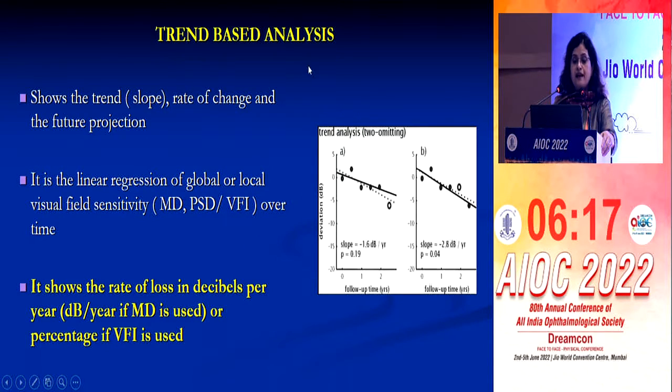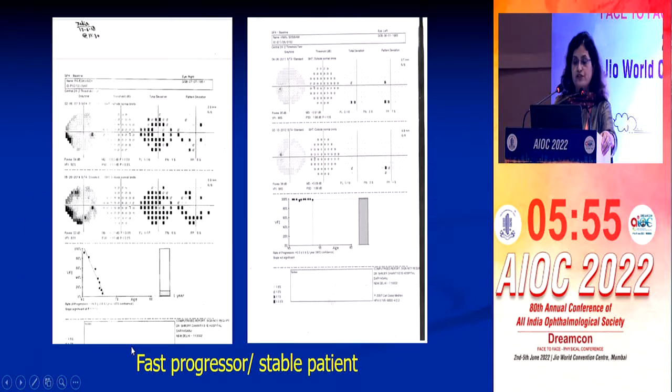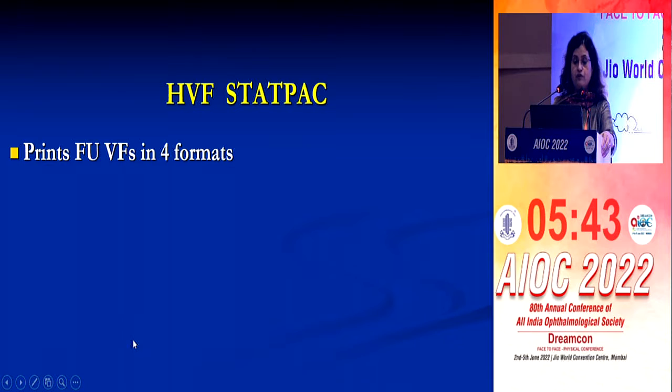The trend-based analysis shows the trend, as you can see here, and also the rate of change and future projection. It is the linear regression of the global or local visual field sensitivity, like MD or VFI. So MD is depicted as decibel per year and VFI in percentage. So when you look at the field with this GPA software, you can quickly judge whether the patient is stable or progressing slowly or fast.